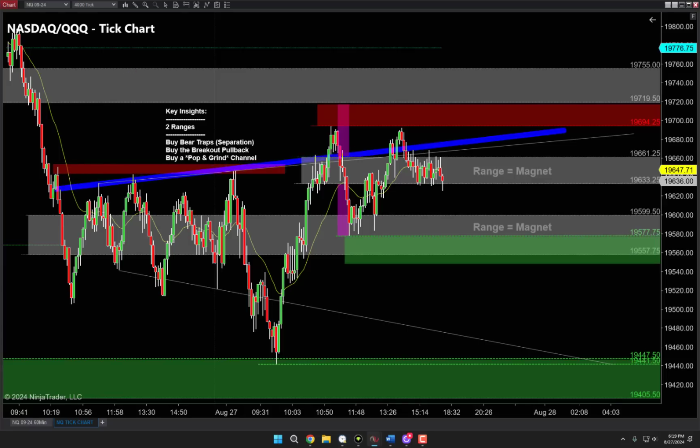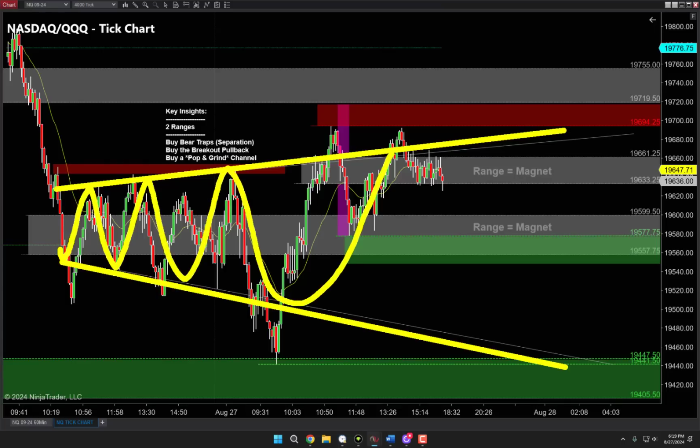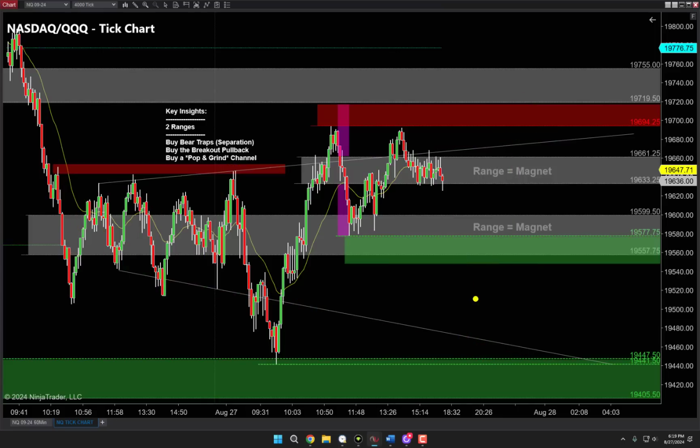You'll notice range here, the big range down bottom. Look at how well this thing rotates back and forth. I mentioned earlier on the S&P chart, I would love to get down here, right, and grab one of those failure into bear trap combinations. Second clue here is this range right here.